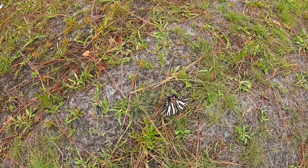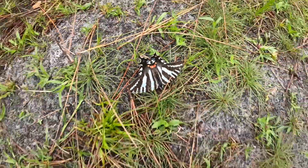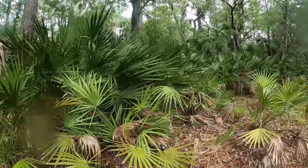But it is also good if you are more disabled and can't walk as well. This would be a good trail for you. Obviously there are paths that go deeper into the forest, but just avoid those and you'll be just fine.